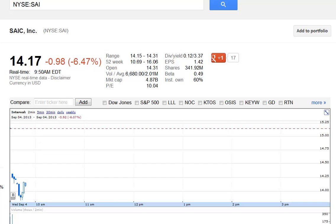Hopefully it'll ride back up. We did manage to buy into our long intraday call at 14.12, so we're already up a nickel a share. We're going to give it a little bit of space to move and hopefully make some money.